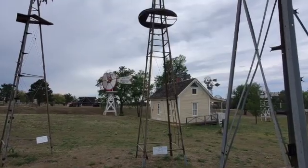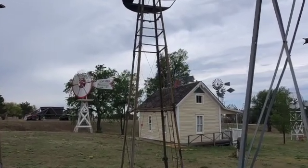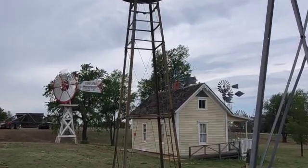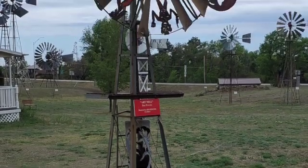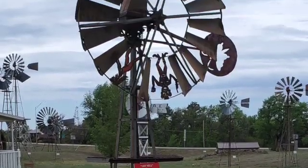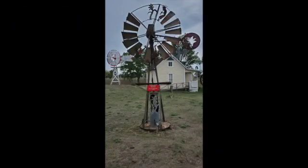Some of the windmills you'll see here today are extremely rare, especially the grandfather of all the windmills, the Halliday red, white, and blue windmill that's inside of the red barn to protect it. It's fragile and rare. There's very few of them known to exist. No matter where you are in the park, you can see several different types of windmills.